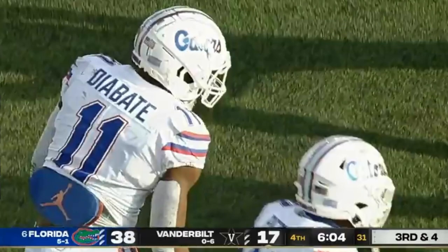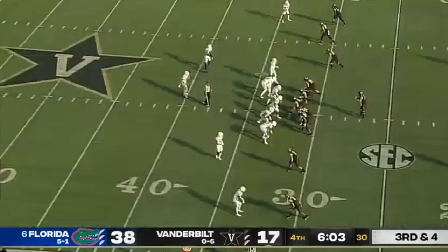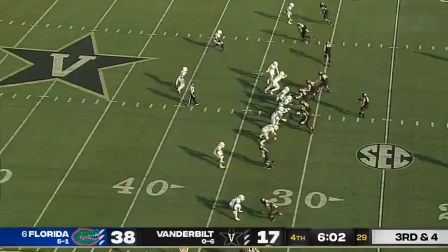The game is in hand at this point in time, but Florida's still having issues getting lined up correctly. Here you're going to see Trey Dean not get there in time.